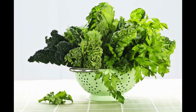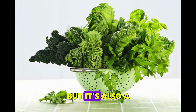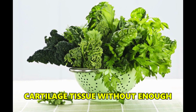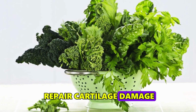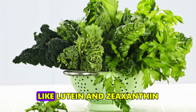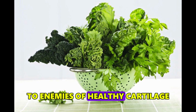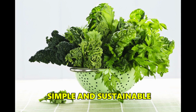Then there's vitamin C, which you might associate with immune health, but it's also a key nutrient for collagen synthesis, the protein needed to rebuild and reinforce cartilage tissue. Without enough vitamin C, your body's ability to repair cartilage damage slows dramatically. And let's not forget antioxidants like lutein and zeaxanthin, which help reduce inflammation and oxidative stress, two enemies of healthy cartilage. So how do you bring these greens into your life in a way that's simple and sustainable?